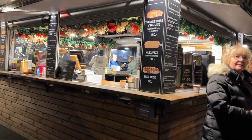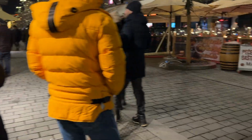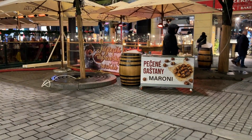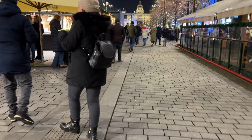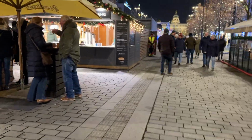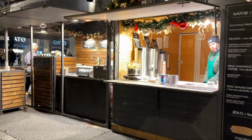Here I see the option for corn on the cob for 80 Czech crowns, and across the way are chestnuts roasting on an open fire. I tried the chestnuts. I expected them to be crunchy, but once you peel back the shell, they're soft inside. I wasn't very crazy about them. I think it's a texture thing. And now that I have seen one corn on the cob offering, here's another one.